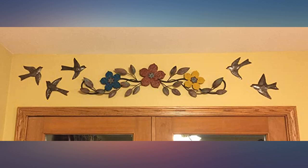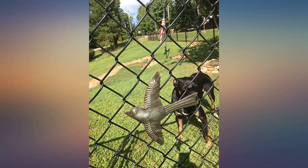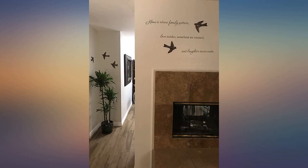I have them split into two groups, a pair above the Haitian garden dragonfly panel and three above the Haitian butterfly garden panel. All the pieces are beyond great. Such a great, a wonderful display to see while on my deck.